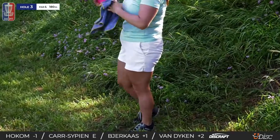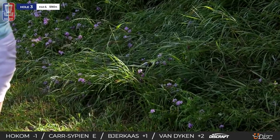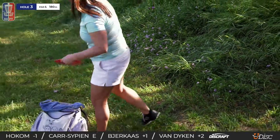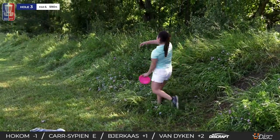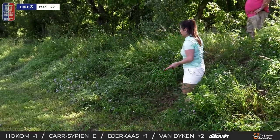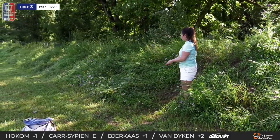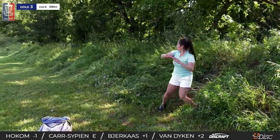And oh, perfect. This is exactly what I wanted everybody to see. As she steps up to her lie here, obviously she's not going to be able to take a run up, but look at the hill next to her. I mean, that's about as tall as she is. So if you land on the side of that hill, as you're looking from the tee pad view down, it doesn't look like much, but once you get down here, that's a very steep slope right there with high grass.